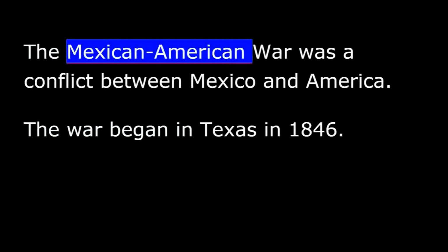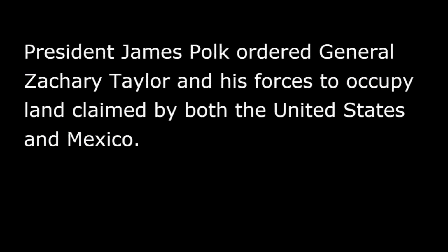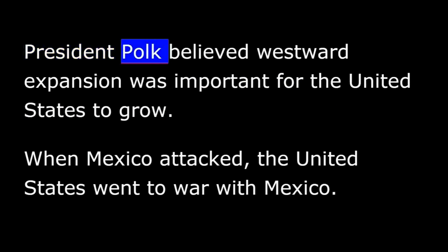The Mexican-American War was a conflict between Mexico and America. The war began in Texas in 1846. President James Polk ordered General Zachary Taylor and his forces to occupy land claimed by both the United States and Mexico. President Polk believed westward expansion was important for the United States to grow. When Mexico attacked, the United States went to war with Mexico.